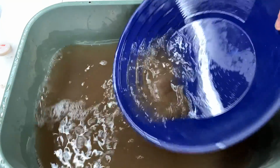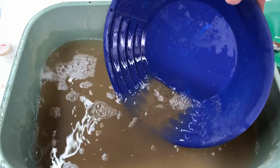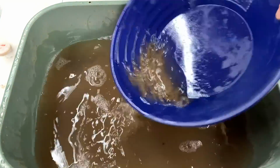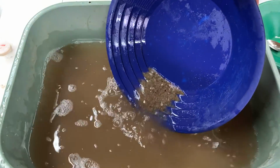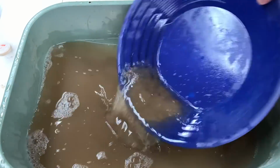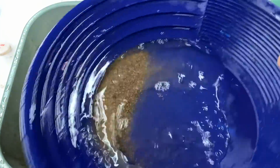There we are. Yeah, looks like we got a rock in there. I don't know how that got in there. And that's probably about as far as I'm going to bring that. Let's fan it back. Take a look.